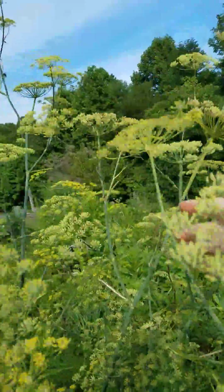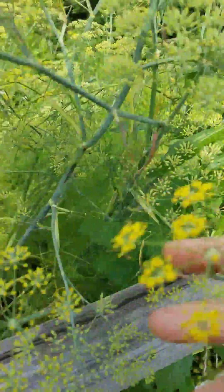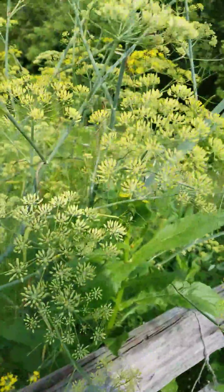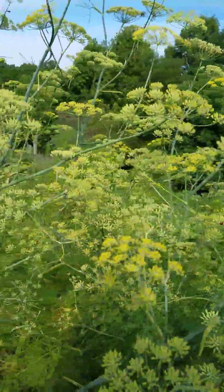So this is one of those plants that you'll harvest a little bit at a time. You don't take the whole plant, obviously. These are still in flower. So I'll be harvesting a few of these umbels today.